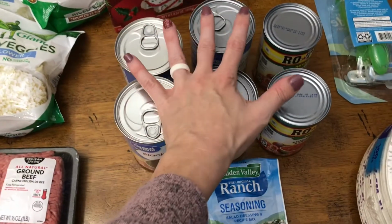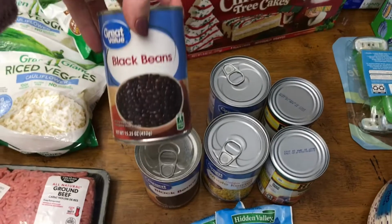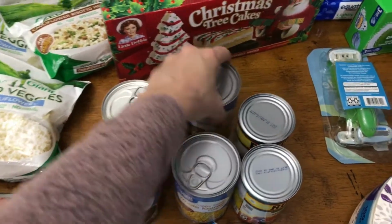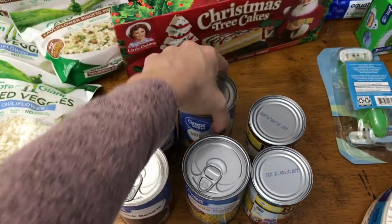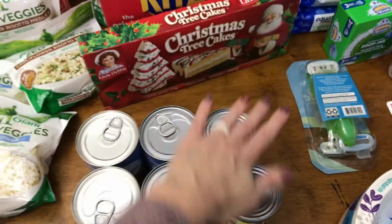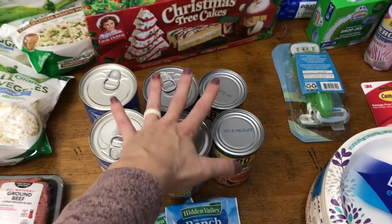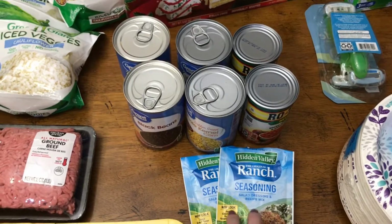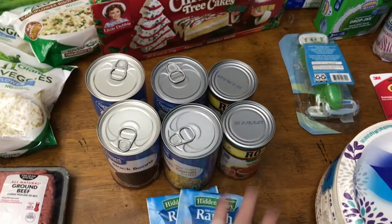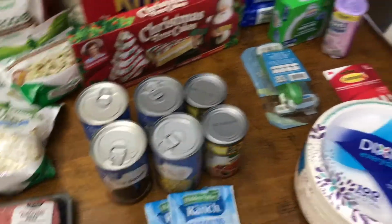And then these are some of the ingredients that I need for the chicken chili tonight. It is 2 cans of black beans, 2 cans of whole kernel corn, and 2 cans of mild Rotel, or you can use the original Rotel, whichever spice flavor you want. And also 2 packs of the ranch seasoning mixes. So I bought these for the chili recipe tonight.